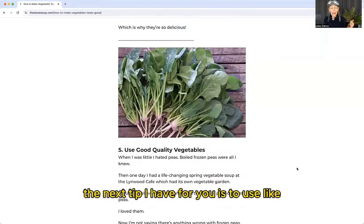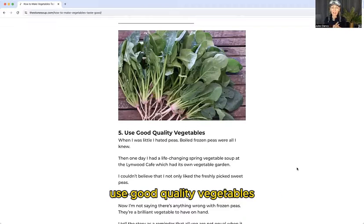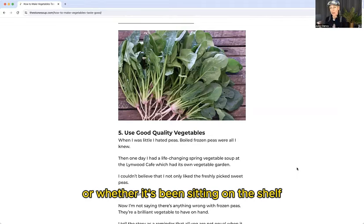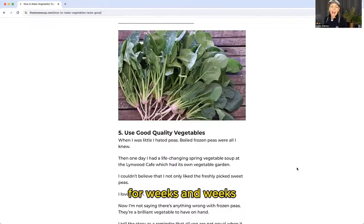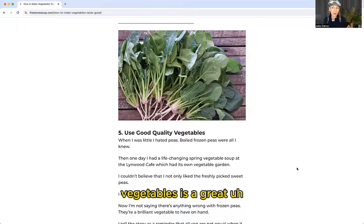And then the next tip I have for you is to use good quality vegetables. The thing is that vegetables in particular are an organic ingredient. They're not something that's shelf stable. And there's different varieties, different growing conditions, all these factors play into how good a vegetable is, and also how old the vegetable is, whether it's freshly picked or whether it's been sitting on the shelf for weeks and weeks. So if you're not enjoying your vegetables, looking at where you're buying your vegetables is a great thing to do.